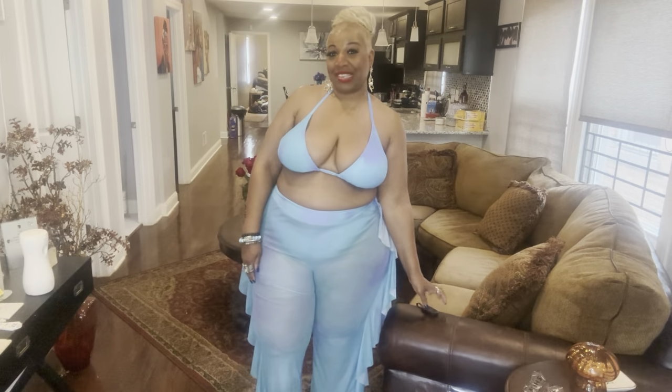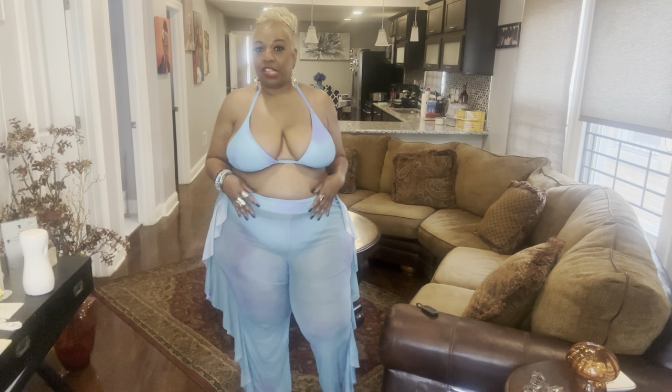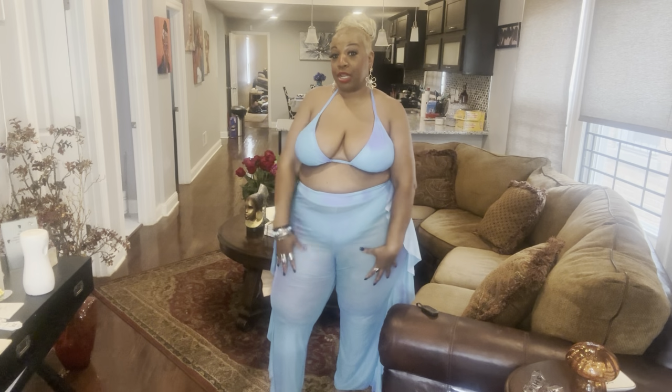All right, so we're going to go on to the next swimsuit, girl. All right, y'all, this is the last swimsuit. Now, this is what I'm talking about: swimsuit cover-up pants, okay? I saved this one for last to show you. This is our last swimsuit in this haul. I wanted to make this one the last one because I wanted to show you all what I was talking about, putting on swimsuit cover-up pants.